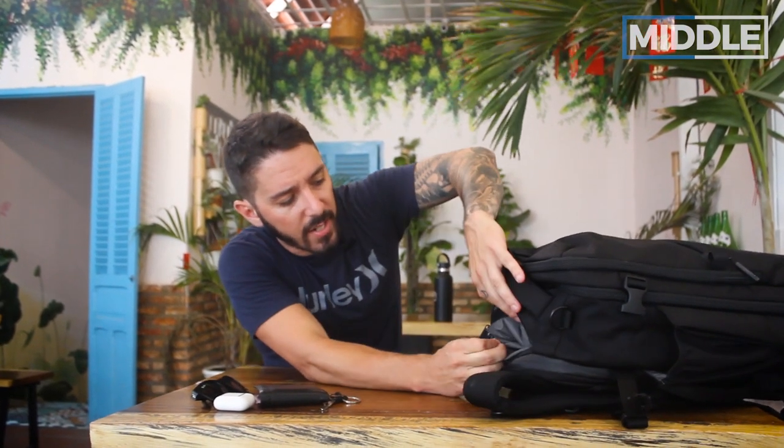I'm not sure if this material is scratch-free, but it just doesn't feel as nice and as comforting as a pocket that has like that super soft material.